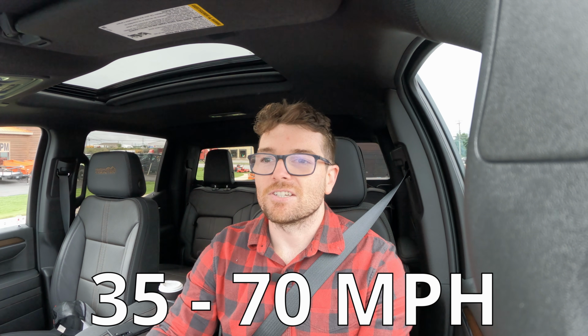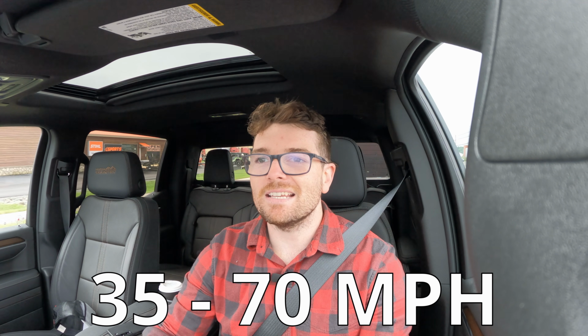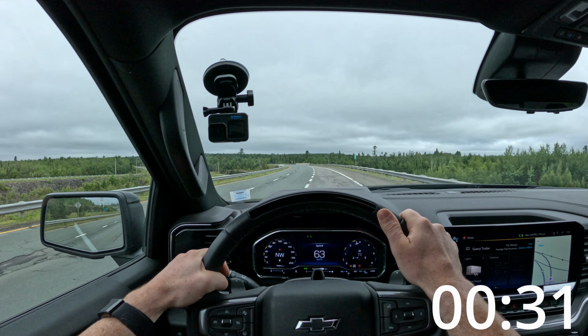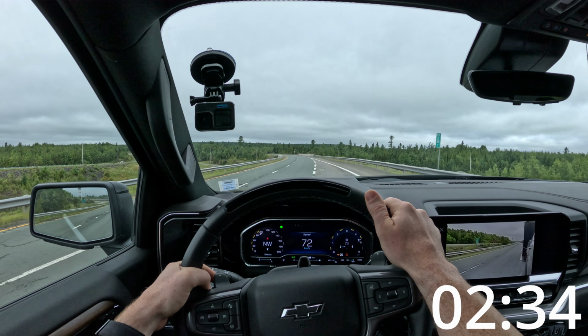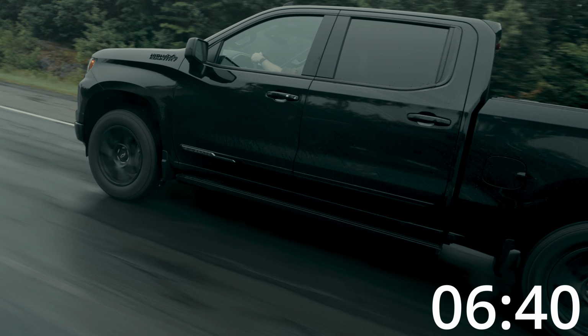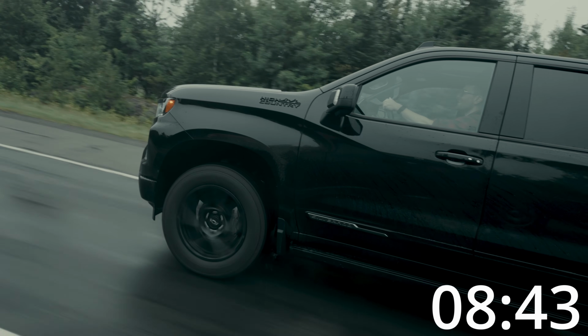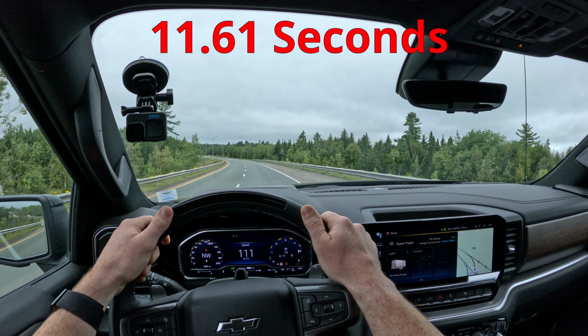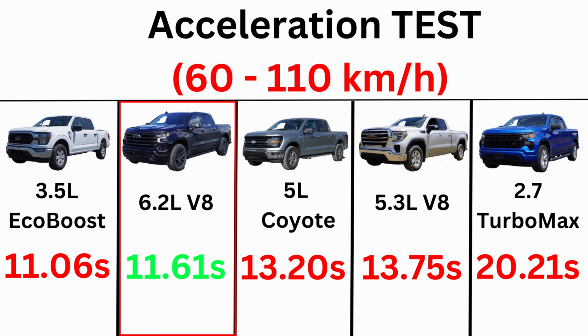And speaking of which, we have our second acceleration test. We go 60 to 110 kilometers an hour to get up to our cruising highway speed. Let's see what happens. 60 to the floor. 110. Well, we were close, but not close enough to knock off the crowned 3.5 liter EcoBoost.